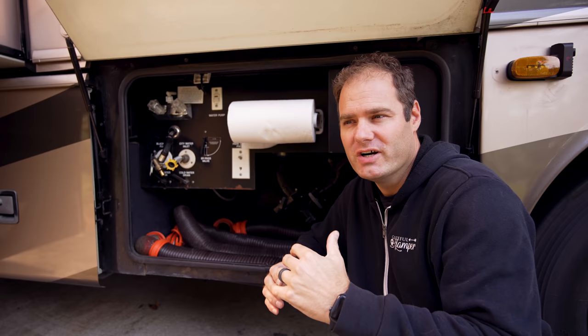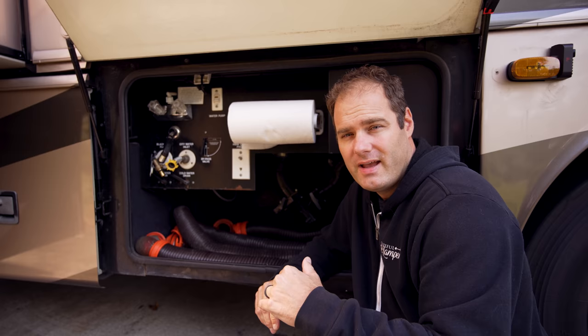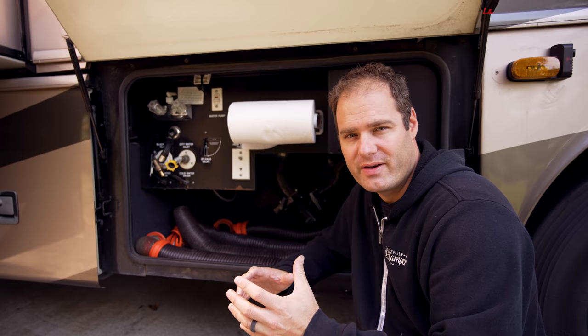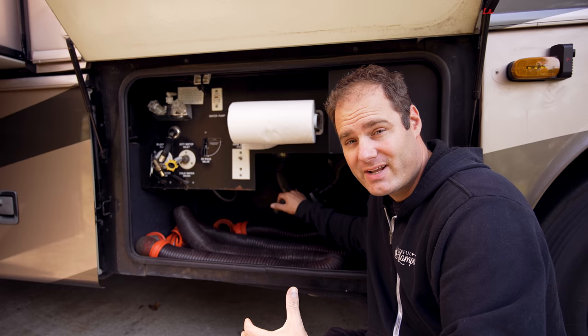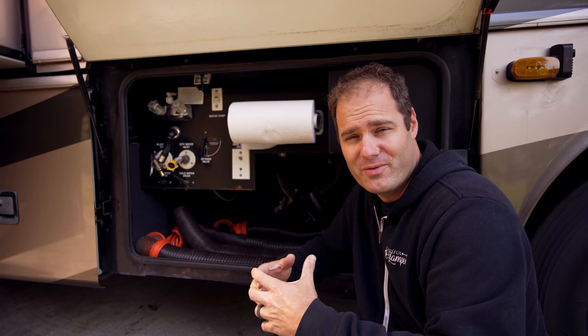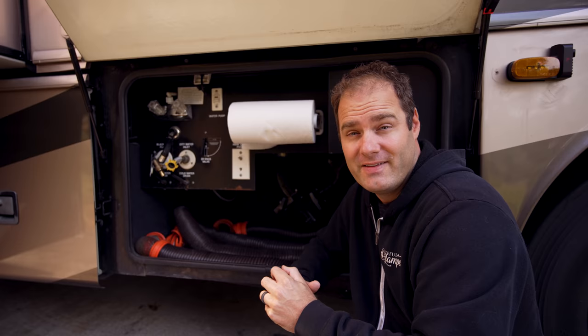So tip number one, when you're hooked up to full hookups at a campground, you always want to leave your black tank closed and your gray tank open. The reason you want to leave the black tank closed is because you want to make sure it's liquefied in there. In a minute, I'm going to tell you how and why we do the black tank flush, but basically you want to have liquids in the black tank sloshing around, so you don't have solids build up and create what is called a pyramid of poo. That sure didn't work. That is a bad thing. Keep the black tank closed and the gray tank open.